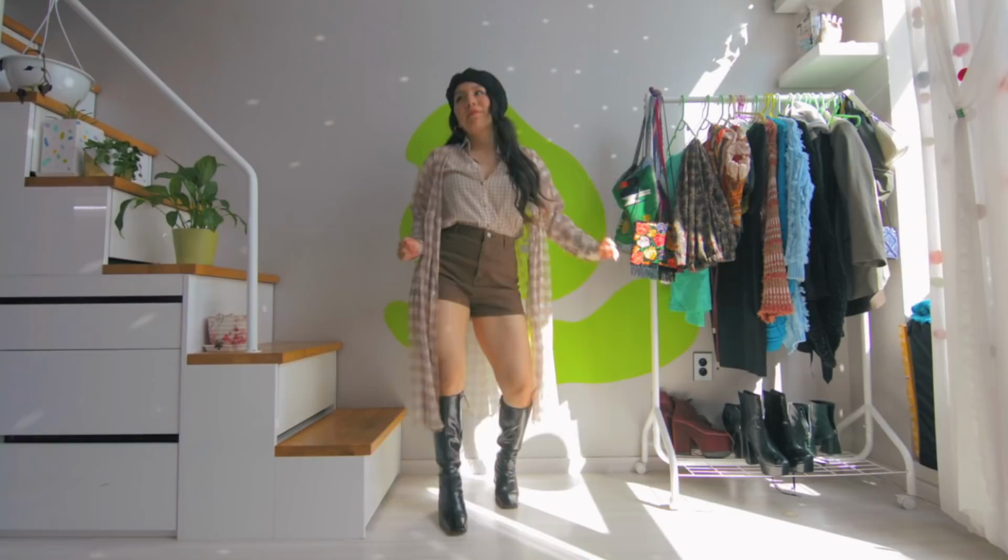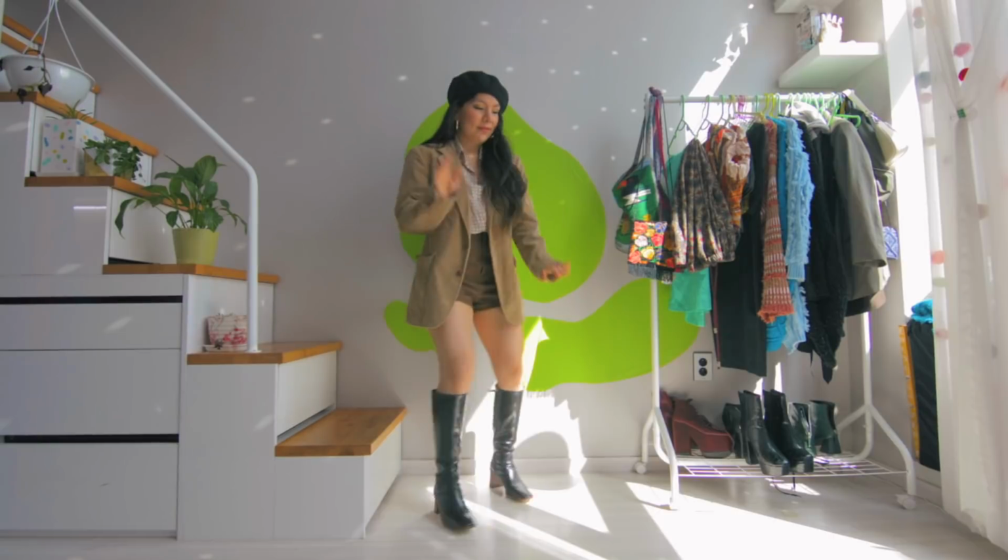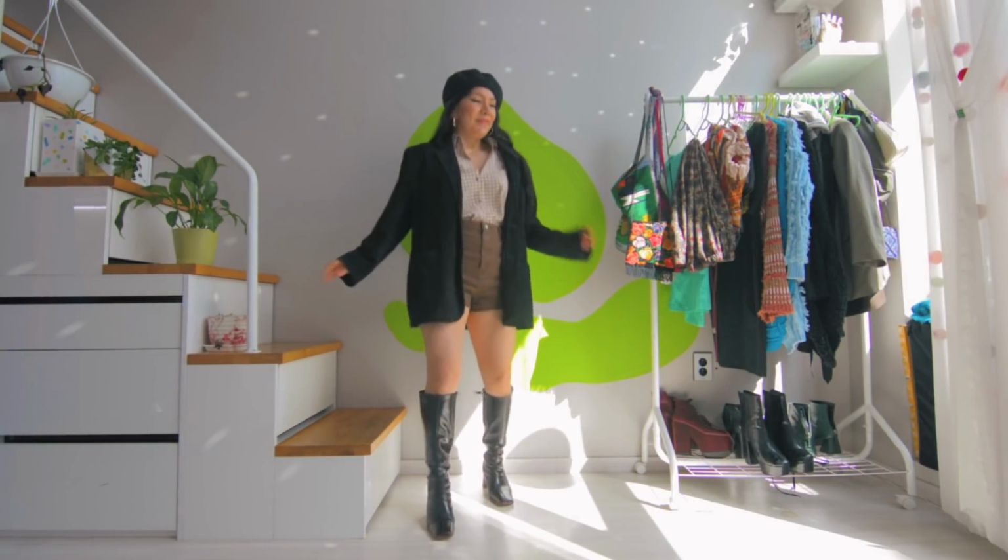Yeah, I really don't know why I wasn't wearing this a lot. I really felt it didn't fit me, but it fits me fine now. So, hey, I mean, that's good.